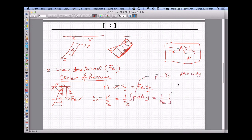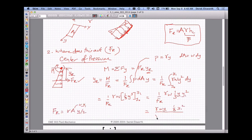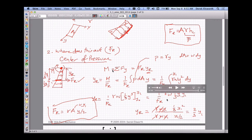And so those are the three things that we'd like to be able to do, and we'll repeat today. How do we calculate what the magnitude of this overall resultant force is? How do we figure out where it acts? And we do that by taking moments. And then once we have that, how do we use that usefully to be able to say whether a structure fails or stays in place? And so that's where we're going with this.